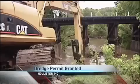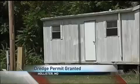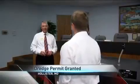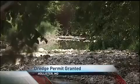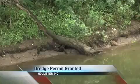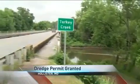Since the flood, the city has taken steps to remedy the problem, including purchasing properties and helping relocate homes in the floodplains. The Corps of Engineer permit to maintain the creek just happens to be another step in that long process. Rick Ziegenfuss says the underlying issue is debris and rock that has accumulated over time. While the city has been able to dredge the upper portion, it wasn't until now, 2 years after the last flood, that they received permission to dredge the lower portion down to the Business 65 bridge.